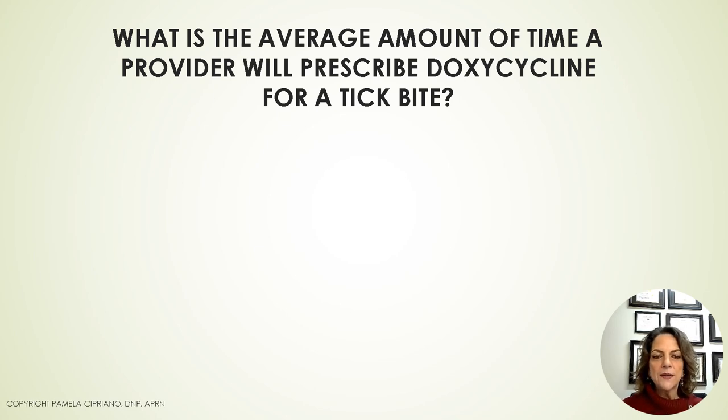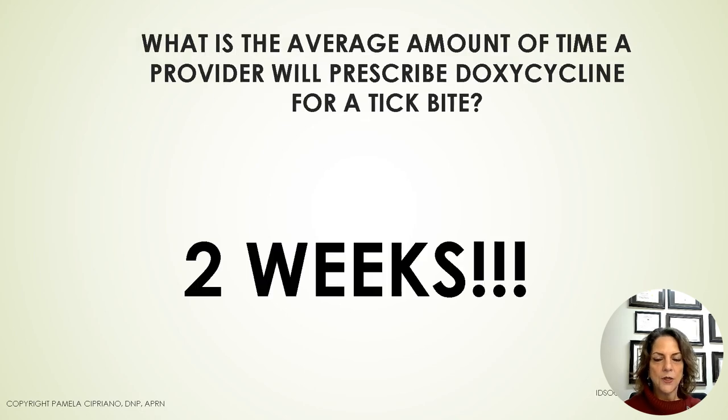What is the average amount of time a provider will prescribe doxycycline for a tick bite? The average amount of time. The average for a tick bite. 2 weeks. 2 weeks for something that can become a disabling condition. Disabling mentally, physically, emotionally. 2 weeks.